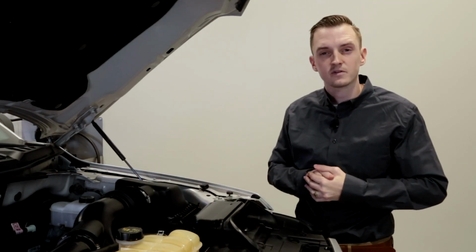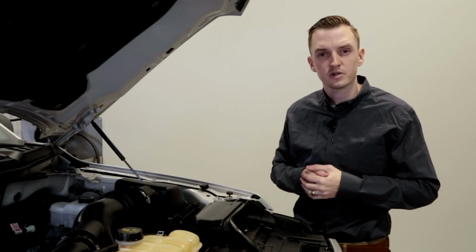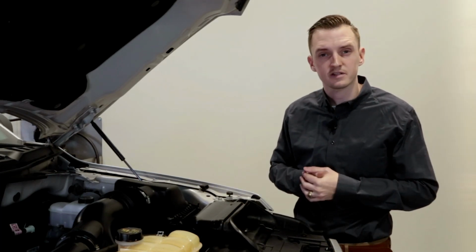As far as replacing air filters, usually every second or third oil change is when it's going to be dirty enough that you're going to want to consider it.